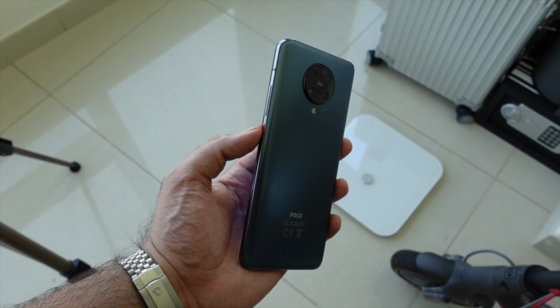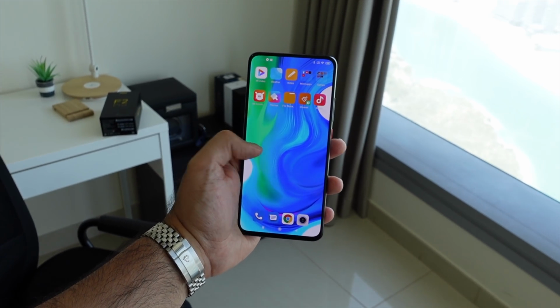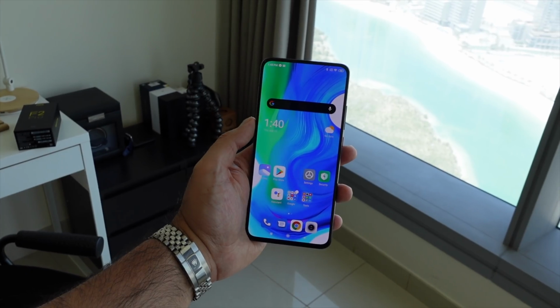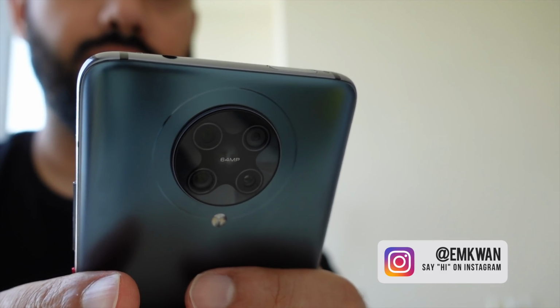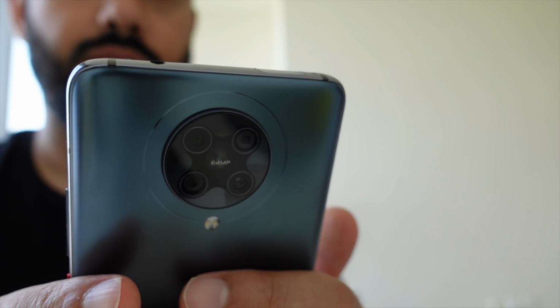Well, this is the successor to that, the Poco F2 Pro. And to begin with, I want to start off with the design, because the original Poco phone had a body that was made out of polycarbonate, whereas this has a glass and metal build. So not only does it have flagship premium style internals, it also looks and feels that way in the hand.